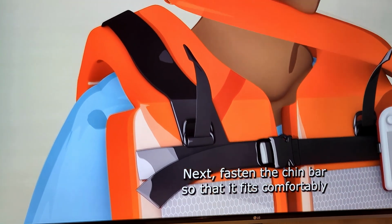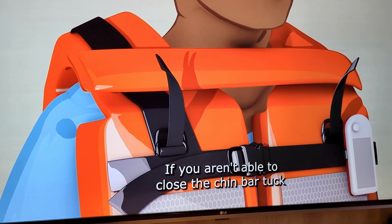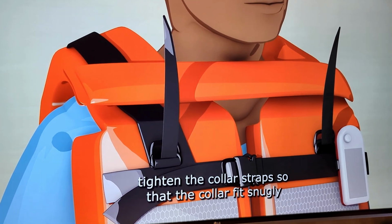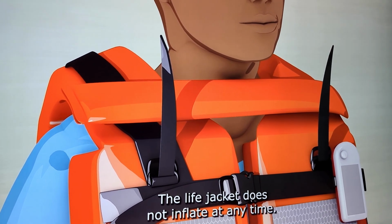Next, fasten the chin bar so that it fits comfortably below your chin. If you aren't able to close the chin bar, tuck it behind the waist belt. Finally, tighten the collar straps so that the collar fits snugly around your neck. The life jacket does not inflate at any time.